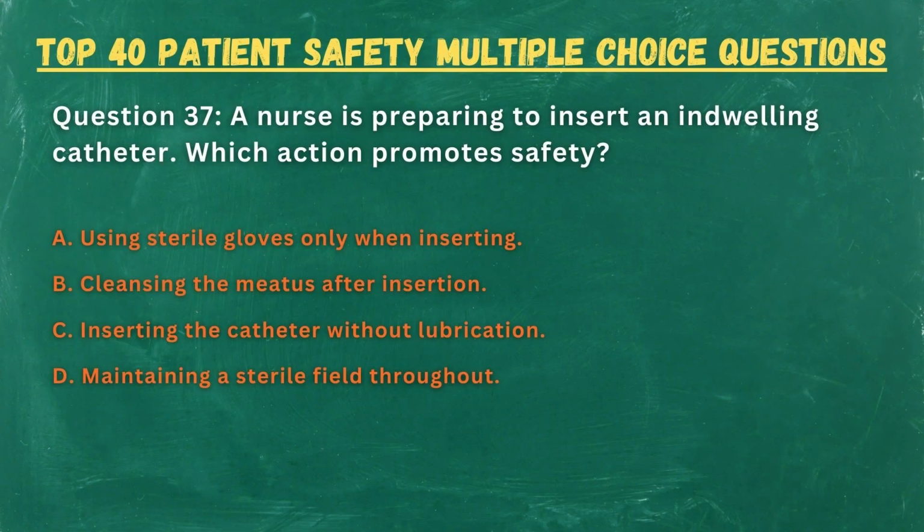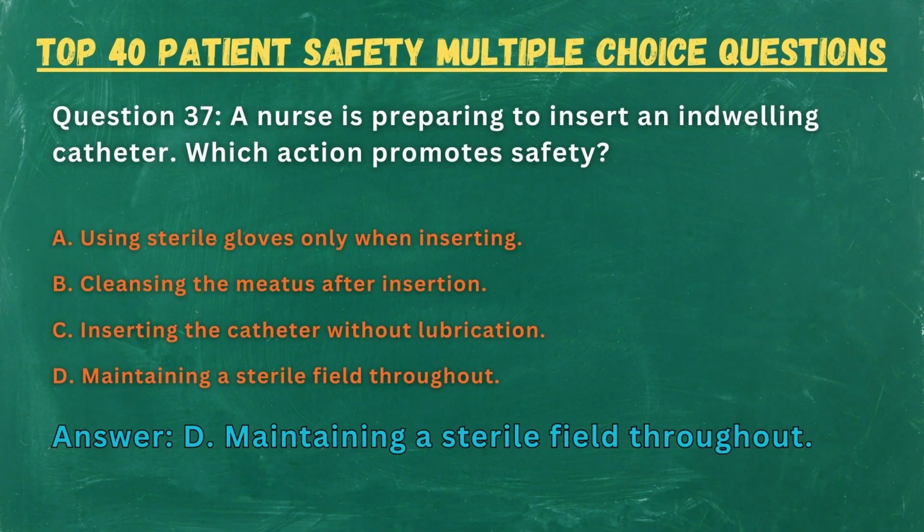Question 37. A nurse is preparing to insert an indwelling catheter. Which action promotes safety? A. Using sterile gloves only when inserting. B. Cleansing the meatus after insertion. C. Inserting the catheter without lubrication. D. Maintaining a sterile field throughout. Answer: D. Maintaining a sterile field throughout.